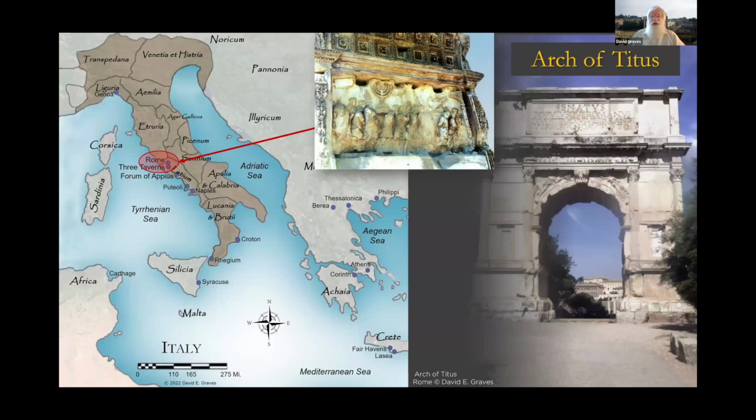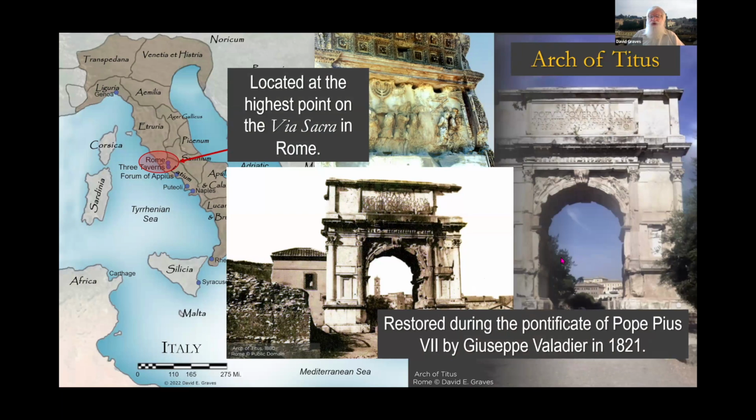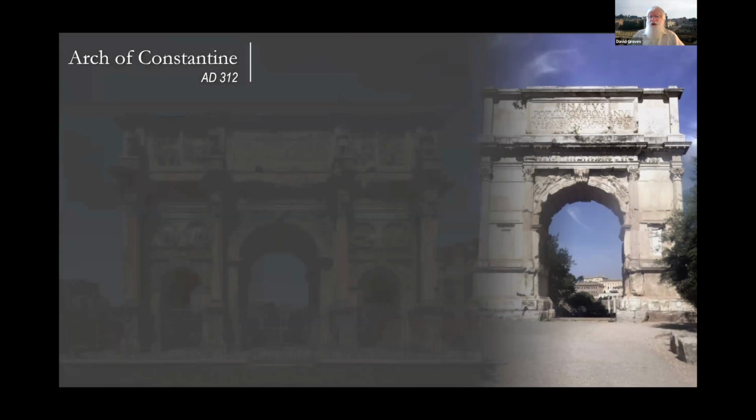Well, the Arch of Titus is in the Forum in Rome. This is the image of it here. We'll talk a little bit more about that. It's located at the highest point on the Via Sacra, the road that runs right through here. This is what it looked like in 1821. It was restored during the pontificate of Pope Pius VII by Giuseppe Valladier in 1821. So it's been there for a very long time. They've done some restoration on it, which is a good thing. It has the depiction of the menorah, the table of the presence, and the two silver trumpets as they appeared in the temple in Jerusalem in 70 AD. We'll talk a little bit about that in a moment.